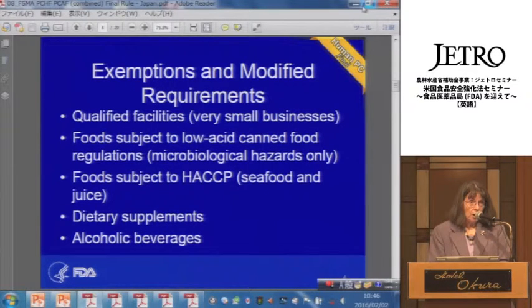Foods that are subject to our hazard analysis and critical control point, or HACCP regulations, that is, seafood and juice, are exempt from the requirements to do a hazard analysis and implement risk-based preventive controls because HACCP is so similar to the requirements for preventive controls. And we'll come back again to the difference between HACCP and preventive controls food safety plans because I know that's of great interest to you. Dietary supplements and alcoholic beverages are also exempt from the requirements for hazard analysis and risk-based preventive controls.